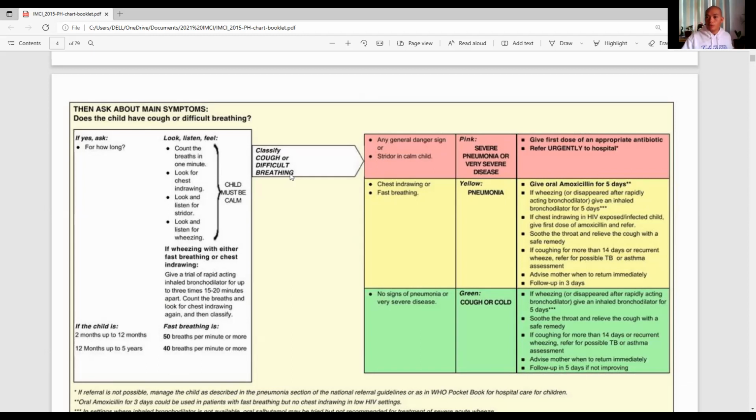Okay, so how do we know what color will the patient fall on? If there are any danger signs and stridor in a calm child, the classification is severe pneumonia or very severe disease. Okay, so this is the classification of a child. Then what are the interventions? Give first dose of antibiotic, refer urgently to the hospital.